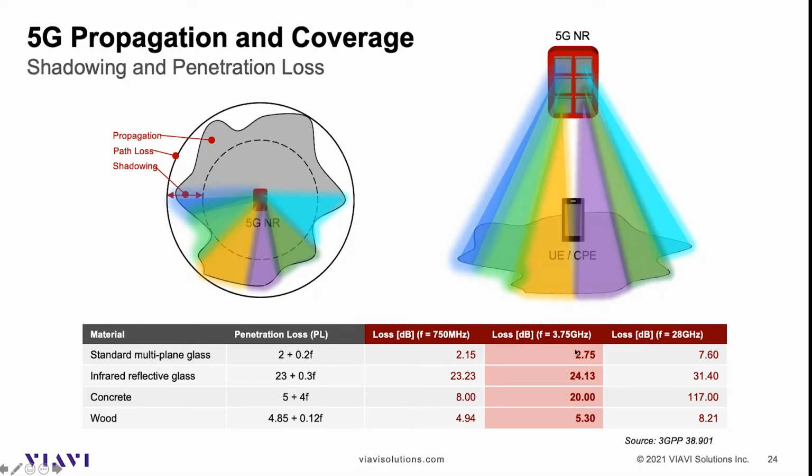However, if we go up in frequency, for example, 3.75 gigahertz, we see now a bit more severe loss on concrete elements, from 8 to 20 dB of loss. And certainly, if we go all the way up to millimeter wave, 28 gigahertz, as you can see here in concrete, basically the signal is totally blocked. We have 117 dBs. And in wood, 8 dBs.